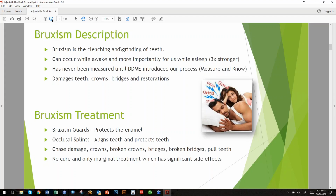The primary issue with bruxism is the fact that the teeth get damaged. Okay, so we're damaging teeth. There's also some symptoms associated with jaw pain, clicking. Sometimes your jaw can't open all the way, or it opens too far. And those are kind of symptoms related to temporomandibular joint disorder, TMJD. But most commonly, bruxism is identified by damage to the teeth.